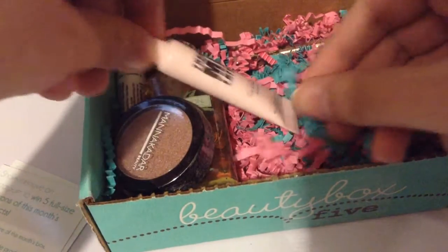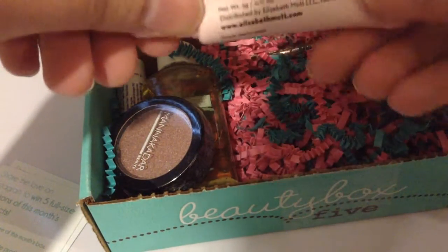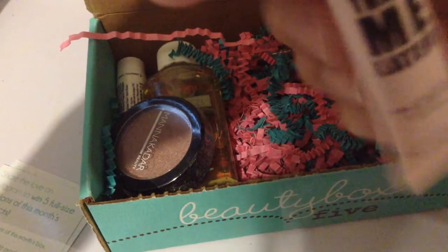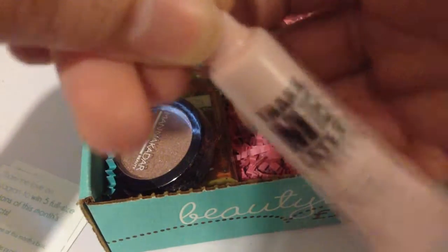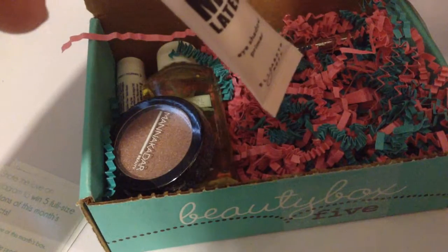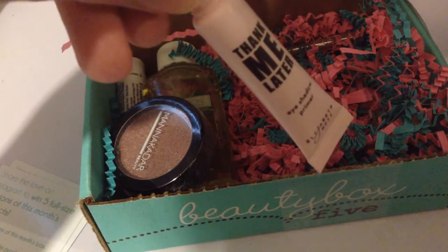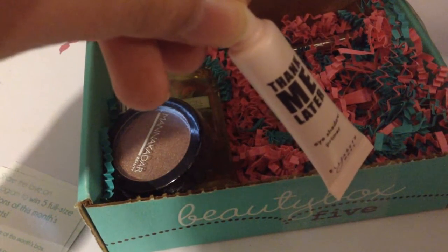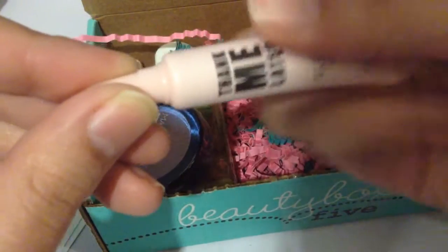The first thing I see is the Thank Me Later Eyeshadow Primer by Elizabeth Moss. I've never tried an eyeshadow primer, so this will be cool to try. And this one is worth $20. It says to get the best color payoff and prevent creasing, smooth this lifesaver onto your lids before applying your fave shadows. So that's this.